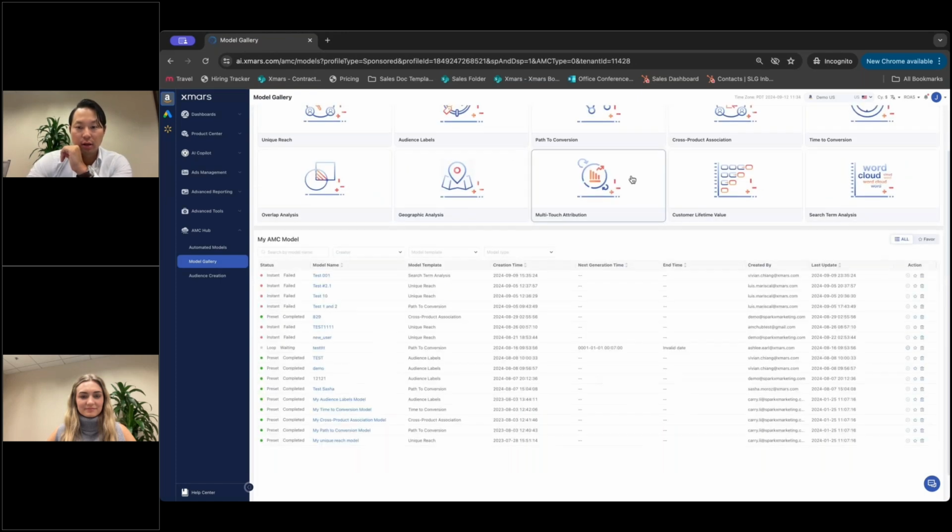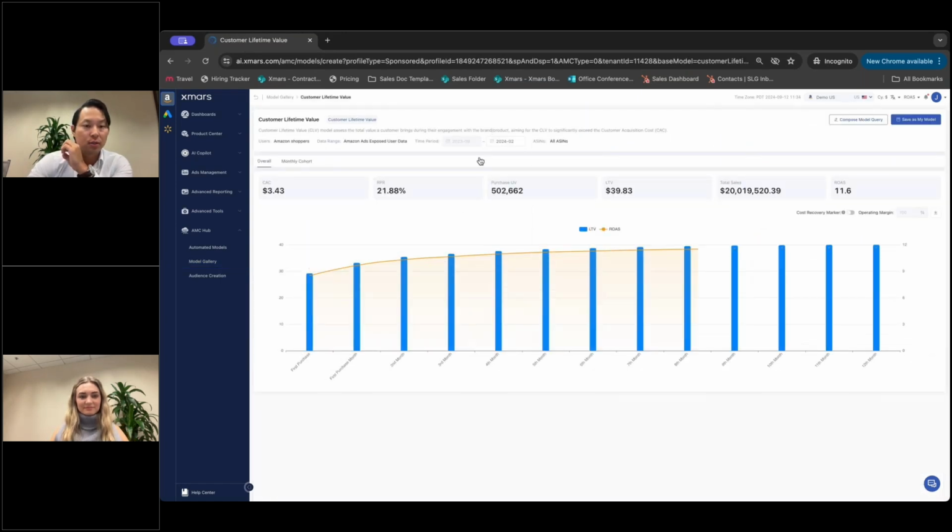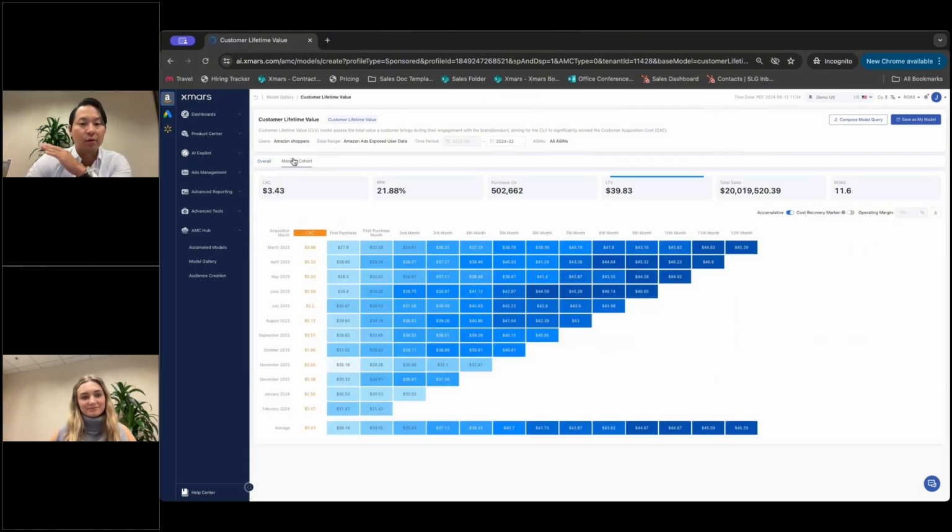Let's go here and then move over to the customer lifetime value as well. So customer lifetime value, this was probably one of the most requested models that we built out. And this was all based upon customer requests. And so customer lifetime value is pretty self-explanatory, but I also want to give the caveat that it is a 12 and a half month look back window, not a full customer lifetime value.